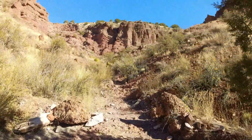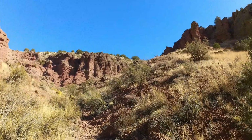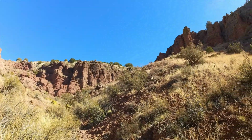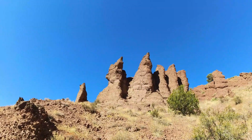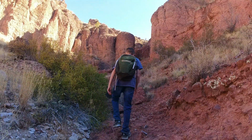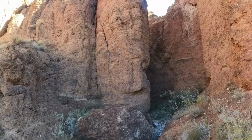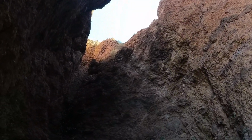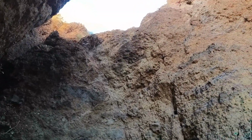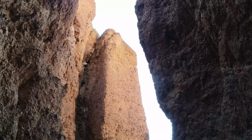We're following this wash because it heads into like this box slot canyon, but I think it cliffs out, so we'll need to climb out on either side after we see the slot. Looks like we're approaching the box canyon. Whoa, this is really cool in here. This would be a good spot to hide out in the canyon's coolness during the summer's heat.